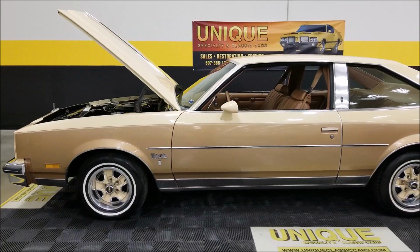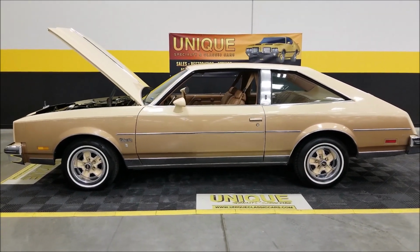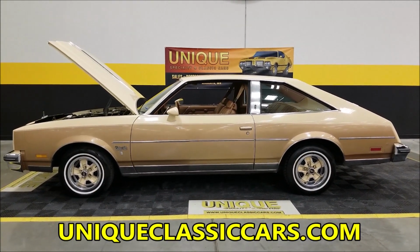Interested in a 1978 Oldsmobile Cutlass Salon. Two-door coupe, interesting little car.